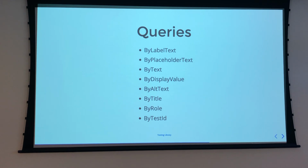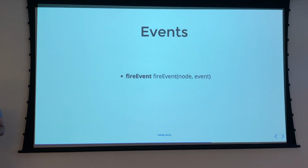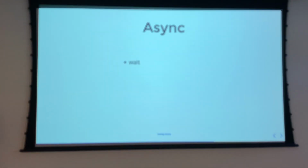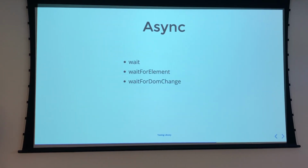How do we fire events? You have a fire event function and a fire event star. Basically, that has a collection of your common events that you find. You click the events, your mouse key ups, key downs, and things like that. Async requests: a couple of functions, wait for element, wait for DOM change, and wait for element to be removed. You get all of these out of the box as well. All right, cool. So we got our building blocks. We got our queries, we got our events, and then we got our async requests.